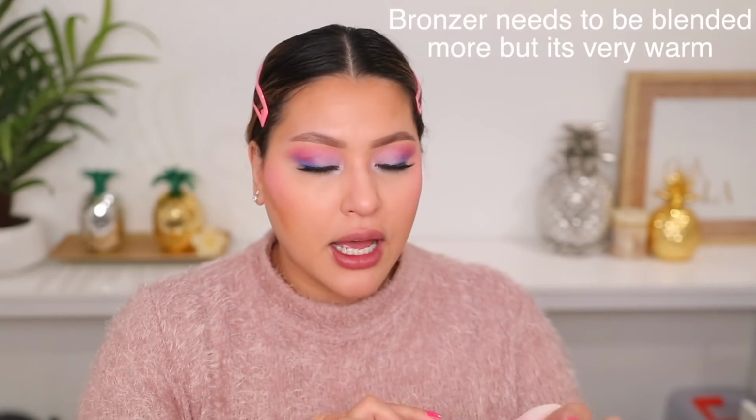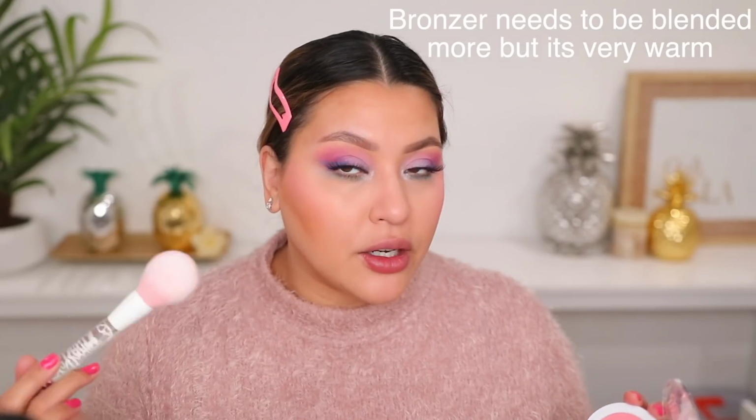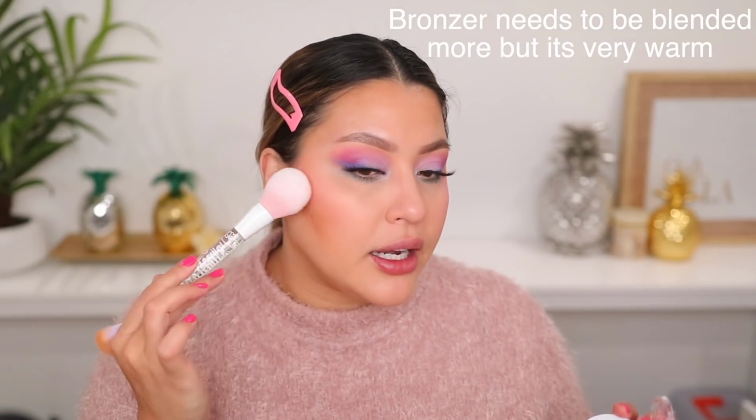So I'm hitting that line of it's going to work for me, but if I got any more tan or if I had maybe my foundation on, it might come out a little bit dusty looking. So it's like I can just get away with it.